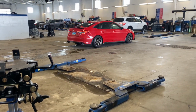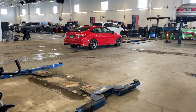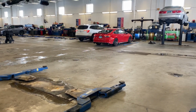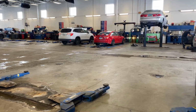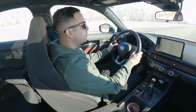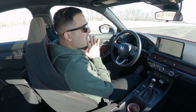Clutch is in. Now it's time for the alignment. Right, guys. Clutch is installed in the car.